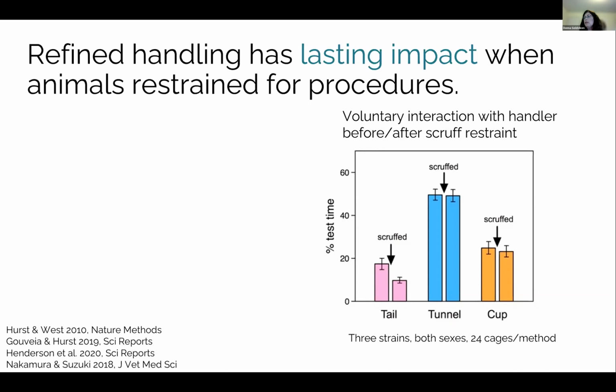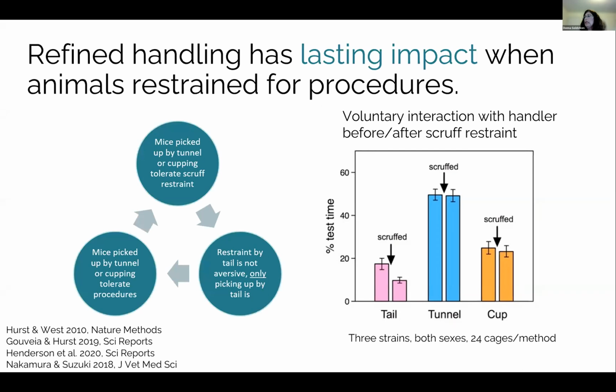It appears that only mice that are picked up by their tail avoid handlers after scruff restraint. This experiment has been repeated multiple times for restraint handling, including restraint by the tail, blood collection, and anesthesia, and each time we see the same result. Animals continue to interact with handlers when refined techniques are used for routine handling. Collectively, these results suggest that it's really the picking up of the animals by the tail that is truly aversive for our mice, and that refined handling can have a lasting impact on animal well-being.